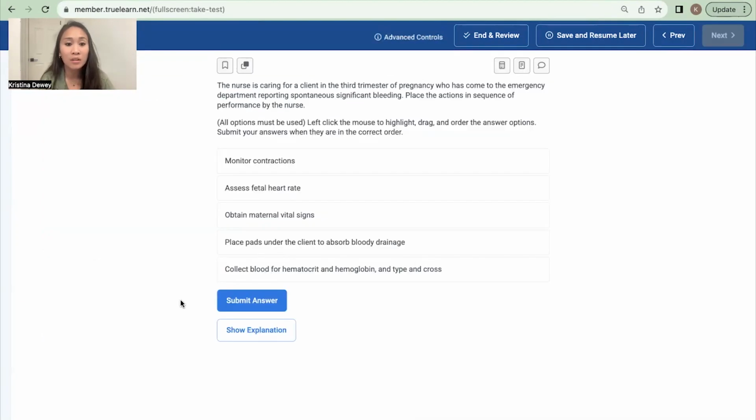All right. So the nurse is caring for a client in the 3rd trimester of pregnancy who has come to the emergency department reporting spontaneous significant bleeding. Place the actions in sequence of performance by the nurse. All right, so this is a drag and drop ordering question. I'm going to read the answers and then prioritize them at the end.